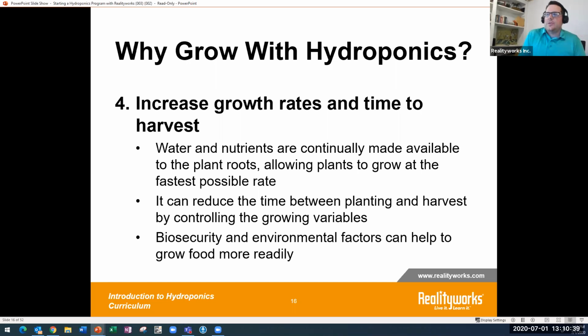The next one is increasing growth rates and the time to harvest. One of the things that we found using our products and using hydroponic systems is that you can grow plants a lot quicker. And so that means that you can grow a lot more as well. It's not only that your plants grow faster and are quicker to harvest, but over time, as you have those plants growing quicker, you can harvest them and start the next batch quicker as well. So over time, you get more harvests out of a calendar year or a certain cycle or a school year, whatever you're going for, than you could in a regular season.